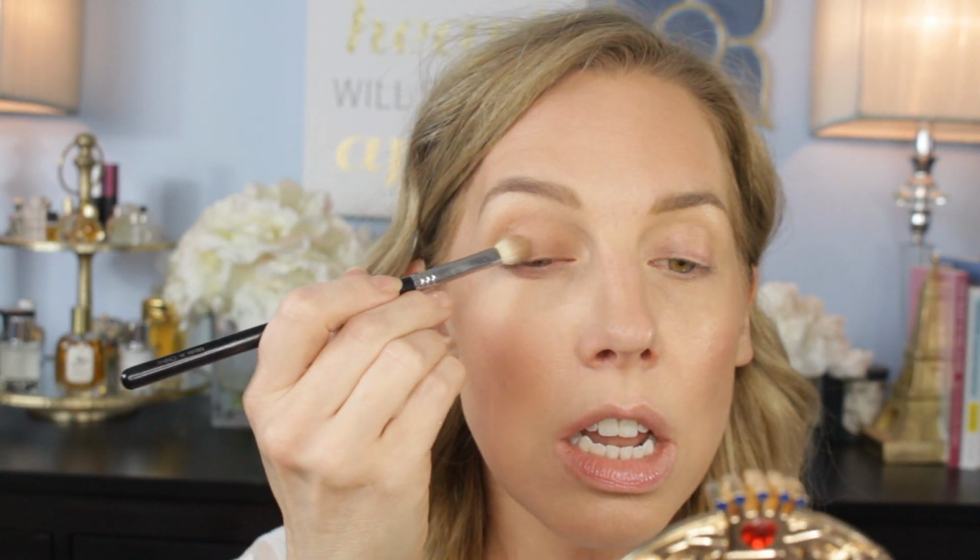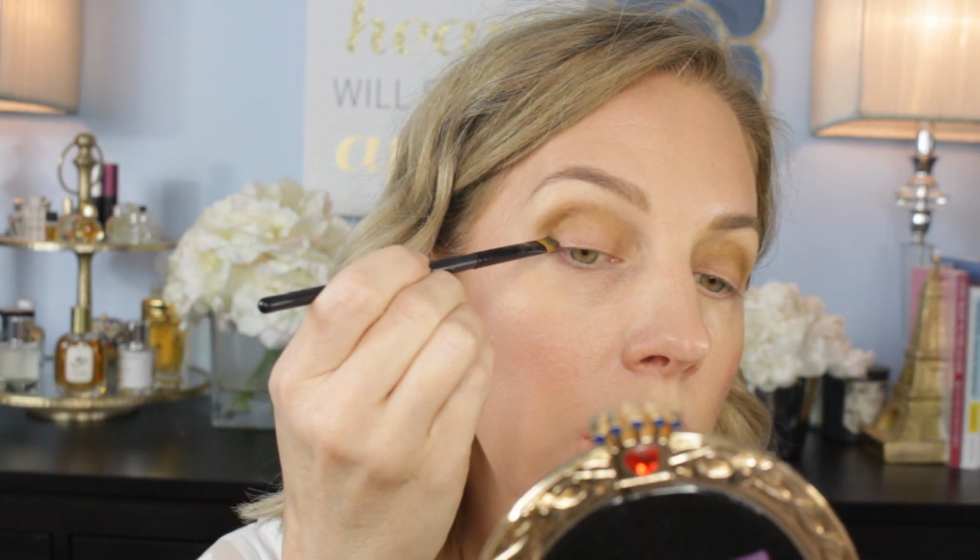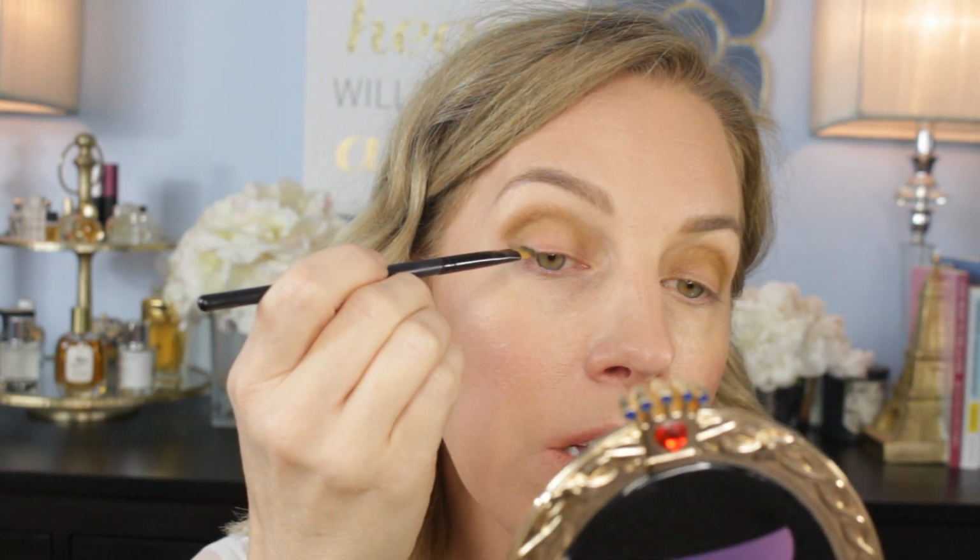This is very subtle. Do you see it? I mean, I think I see it compared to this eye, right? I'm gonna go in Desert Storm, which was an olive, a more yellow olive. I've got an edge brush. It's actually an Elf brush for eyeliner, but I'm gonna do the corner. And I'm using Can't Kelp It.